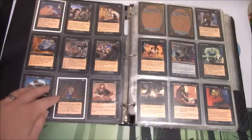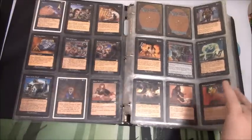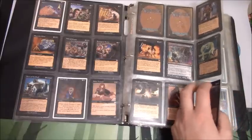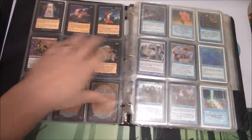$2, nothing there. Page 5, $2, nothing there. Some nice foils, but they aren't worth anything. As you can see here, this binder is just falling apart. What is this? Page 6, $0.